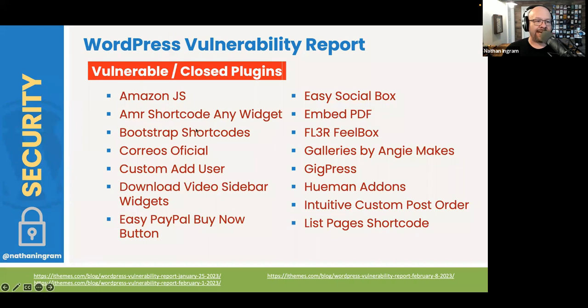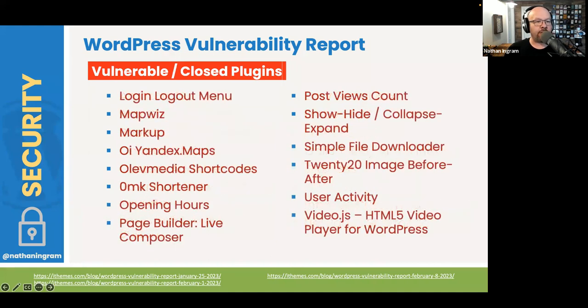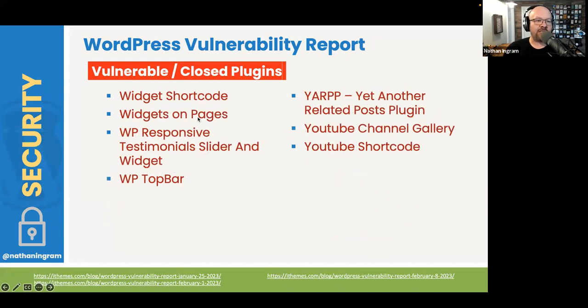Amazon JS, AMR shortcode any widget, Bootstrap shortcodes, Corios official, custom ad user, download video sidebar, easy PayPal button, easy social box, embed PDF, Fleer, Feelbox, galleries, GigPress, human add-ons, intuitive custom post order, list pages shortcode, login, logout menu, MapWiz, markup, Yandex Maps, OLEV Media shortcodes, 0MK shortener, opening hours, page builder, live composer, post views count, show hide, collapse, expand, simple file downloader, 2020 image before, user activity, video.js, widget shortcode, widgets on pages, WP responsive testimonials, WP top bar, YARP, YouTube channel gallery, and the YouTube shortcode. So if you're using any of those plugins, you better do something about them.